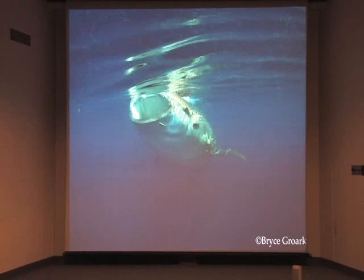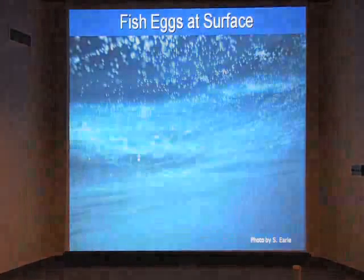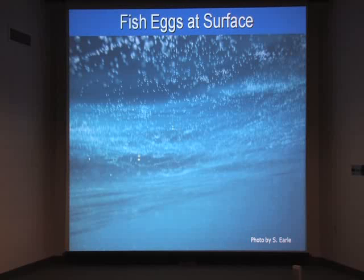We had some professional underwater photographers on the boat that day, so this is one of his photos. This photo was taken by Sylvia Earle, and it was lucky that it was such a flat, calm day. You could actually see all the fish eggs right there at the surface of the water, so it's kind of a cool photo.